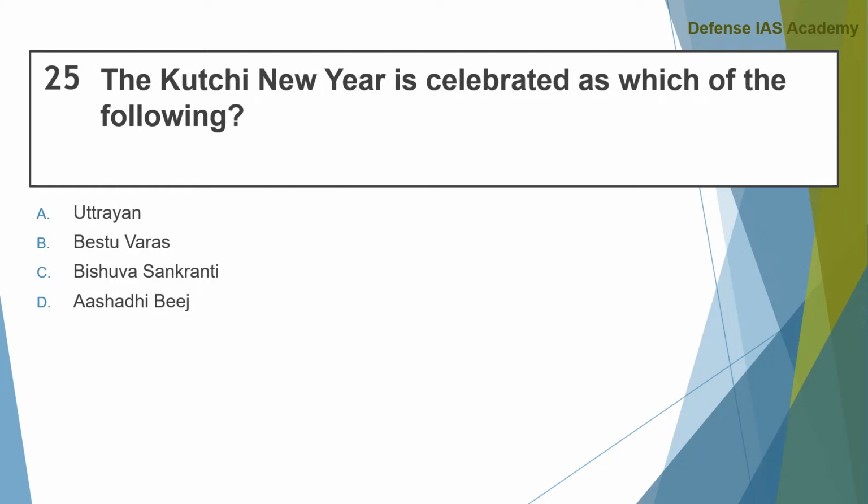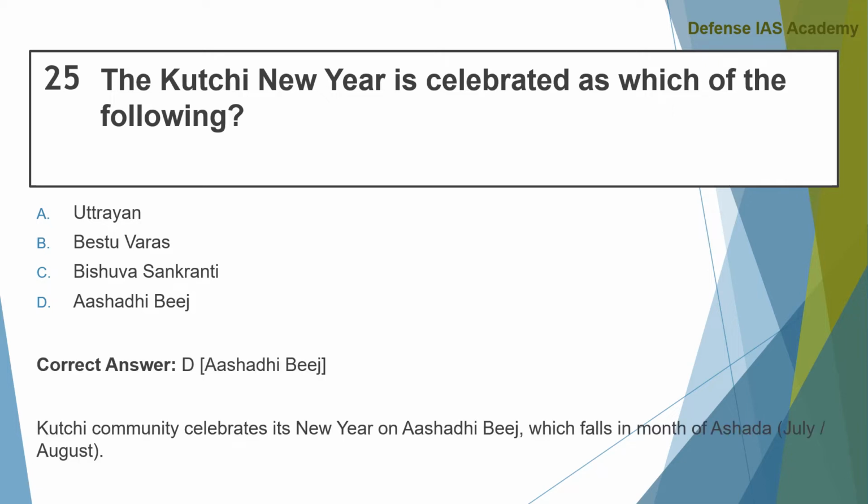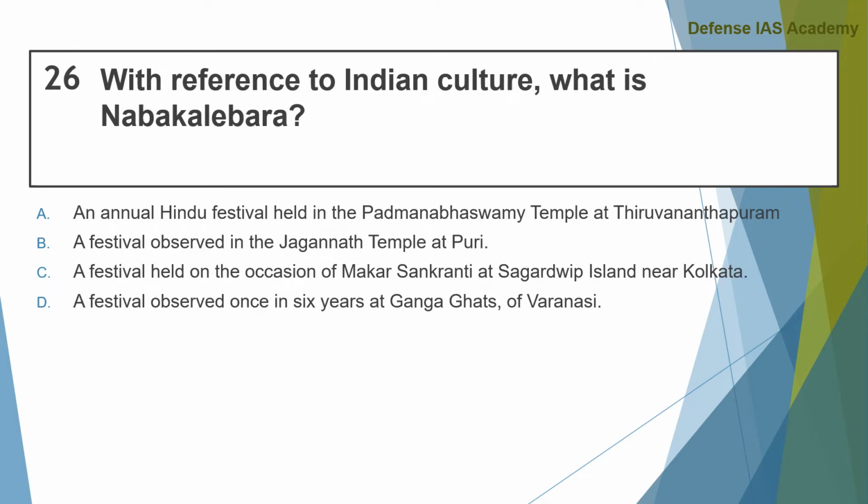Next question, the Kuchi New Year is celebrated as which of the following? Answer is option D, Ashadhi Beach. Kuchi community celebrates its new year on Ashadhi Beach, which falls in the month of Ashadha, which is July and August.